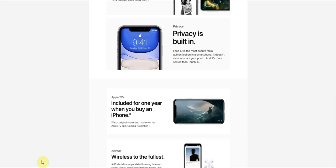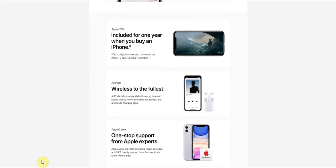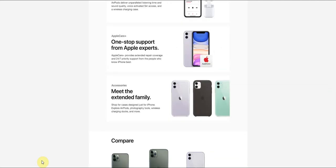Privacy is built in. Face ID is the most secure facial authentication on a smartphone. It doesn't store or show your photo, and it's more secure than Touch ID. You also get Apple TV Plus included for a year when you buy a new iPhone, so this is really cool. Watch original shows and movies on the Apple TV app coming November 1st, so stay tuned for that if you guys are interested. AirPods, wireless to the fullest. AirPods deliver unparalleled listening time and sound quality, voice activated Siri access, and a wireless charging case. One-stop support from Apple experts. AppleCare+ provides extended coverage and 24/7 priority support from the people who know iPhone best.